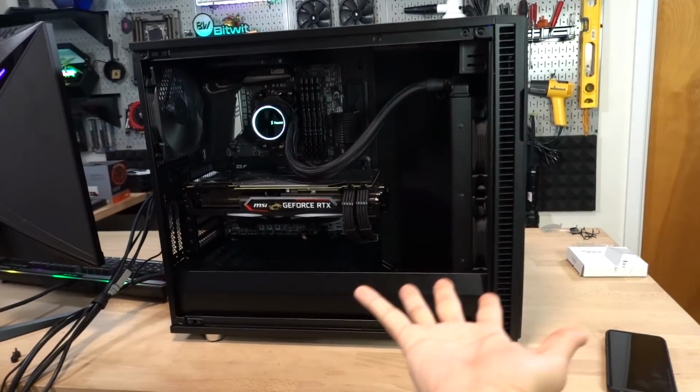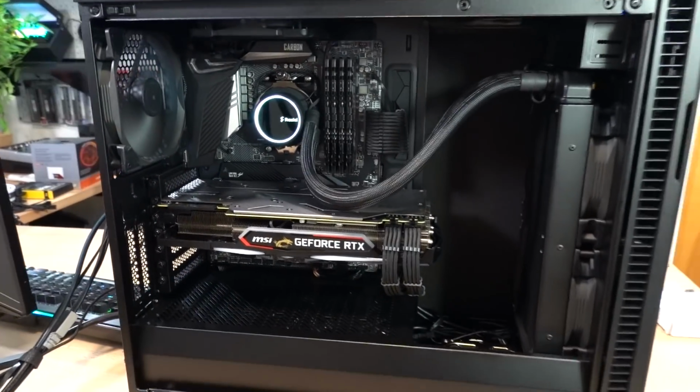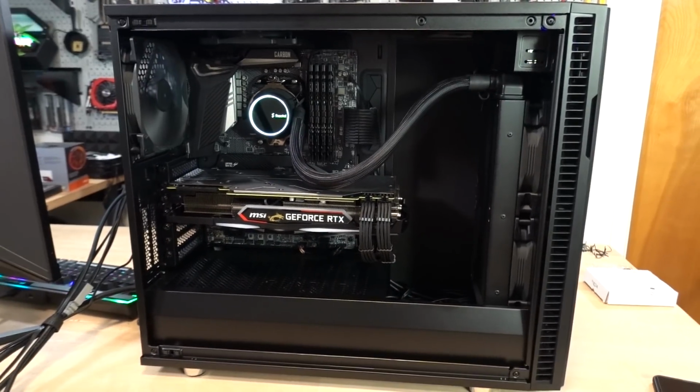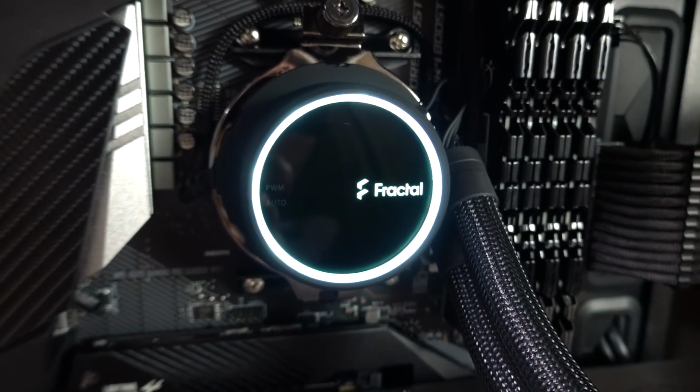And the build is complete. It looks really fresh, my dudes, really fresh. But there's one thing you may have noticed. It's not completely RGB-less, is it? No, it's not. Our water block LED is still going strong.